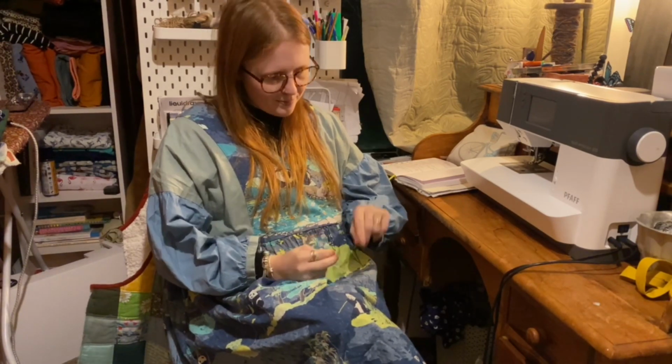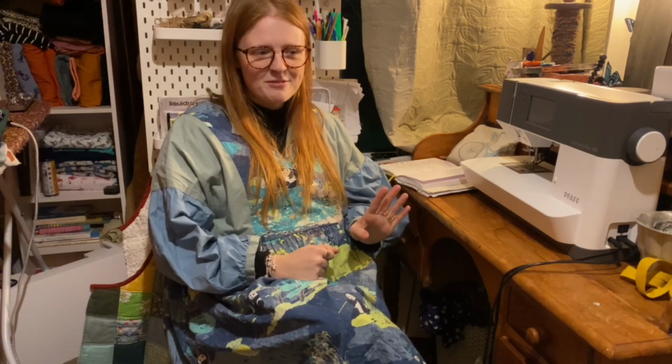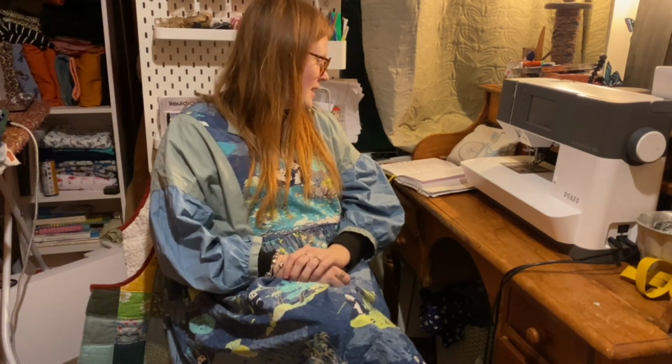So I've mainly been focusing on my makes for Minerva this month. I've just been trying to catch up on those a little bit. I'm part of the Minerva brand ambassador team, so they send me fabrics and I make something out of them, and then I write about it on their website and share some photos, which is really lovely that I get to do that. So I've just been mainly doing makes for them this month.